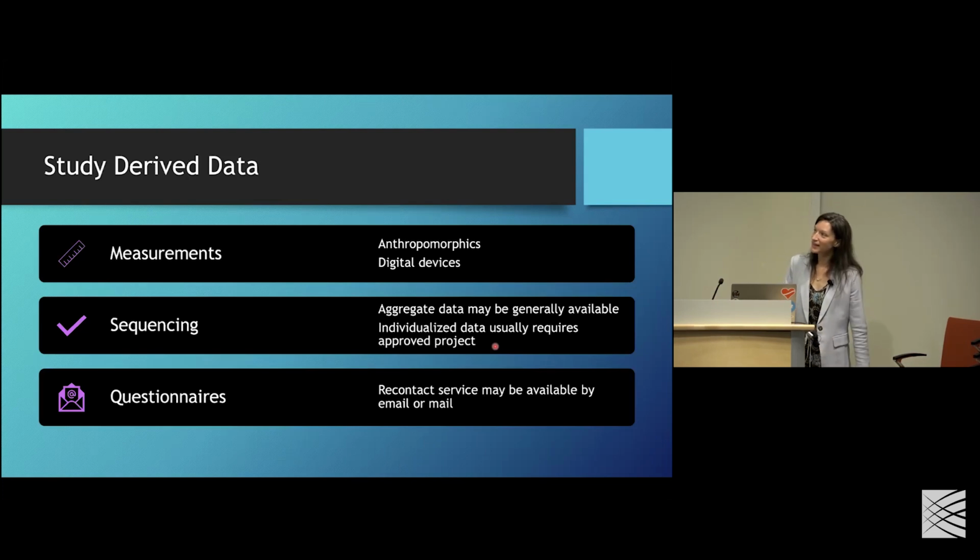Then there's all the study-derived data. There's a lot of measurements now, and as I mentioned, this is an area that's exploding in terms of people giving all their digital device data. The sequencing, and many times it's actually a requirement of accessing biobank specimens, is that you return the raw and processed data back to the biobank so that it can be generally available. Sometimes there are holds where you get exclusive access for 1 year or 2 years after a study period, but then it comes back to the whole community. That's been a common way for biobanks to grow their resources while still allowing the researchers who are funding the sequencing to have time to complete their analyses.